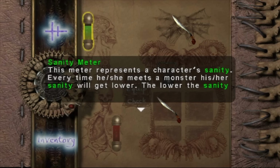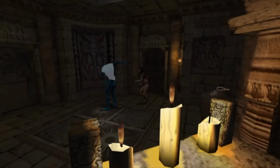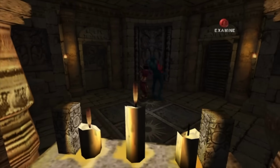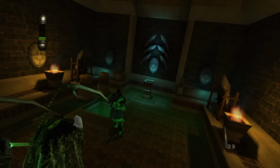Essentially, every time you were spotted by an otherworldly enemy in Eternal Darkness, you risked reducing a green on-screen sanity bar which represented your ever-crumbling mental state. It's similar to the effect I experienced when I watched the England football team compete in a major tournament.